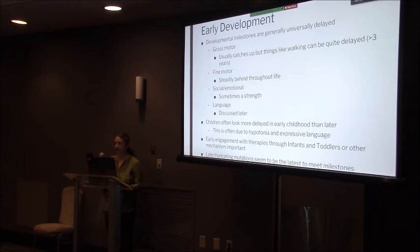Generally in very, very young children, kids with KAT6A can look profoundly impaired. And while they still look extraordinarily behind and have significant issues later in life, often we find that some skills outside of the language area, once they're old enough to be able to show us this, are not at all as severely affected as we thought they were. Early engagement with therapies through infants and toddlers or other mechanisms is very important. And like many other things, the people with late truncating mutations seem to be the latest to meet their developmental milestones.